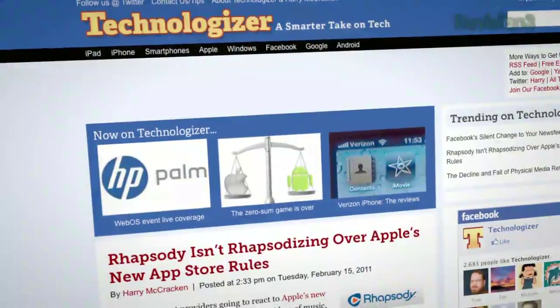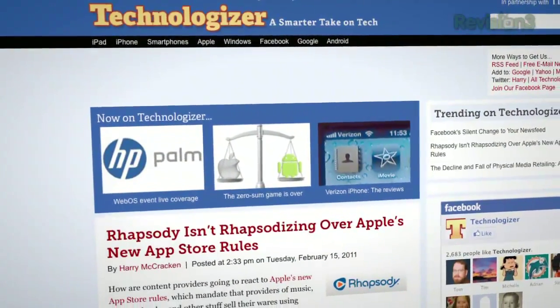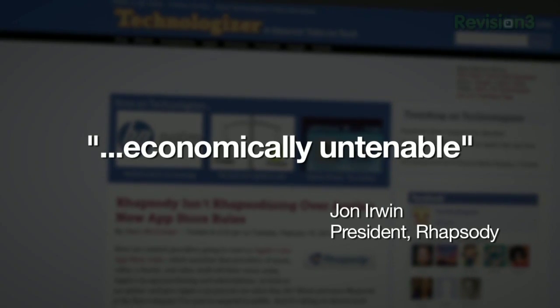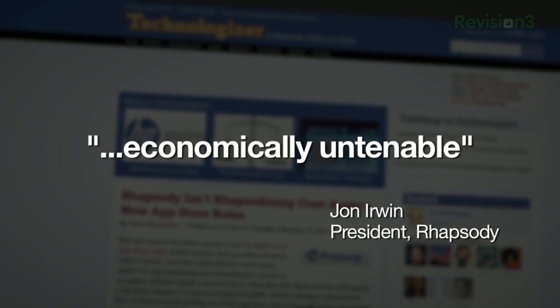They might get yanked from the App Store. Rhapsody is freaking out, firing up the attack lawyers. They said paying Apple's 30% fee instead of the normal 2.5% credit card fee makes the iPhone, quote, economically untenable. I think it's going to be interesting to see what happens between now and June 30th. The walled garden gets a little tighter. And I'm still in shock over the holiday figures for how many devices Apple sold. Apparently, Apple needs to keep the money flowing big.